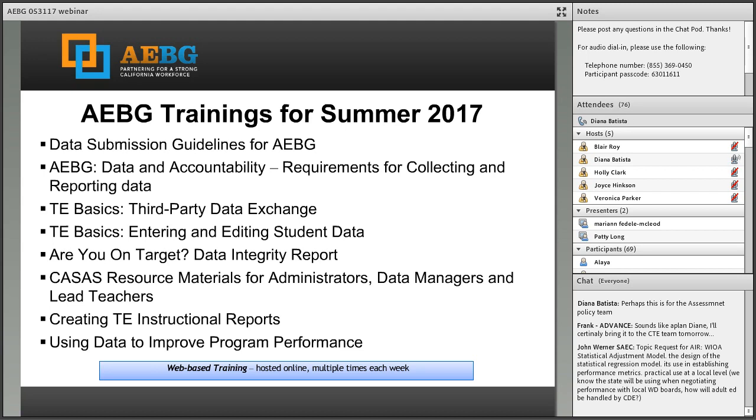We'll be preparing CASAS resource materials for administrators, data managers, and also for lead teachers. We do know that through this tiered approach we will be targeting different audiences and making sure that the CASAS information, the TOPSpro Enterprise information, is what we need to submit in the future so that the data that we are submitting really does tell our story. That's one of the things that we're looking forward to: creating TOPSpro Enterprise instructional reports, as well as using data to improve program performance. And with this, we're looking at not only agency performance, but also consortia-wide performance.